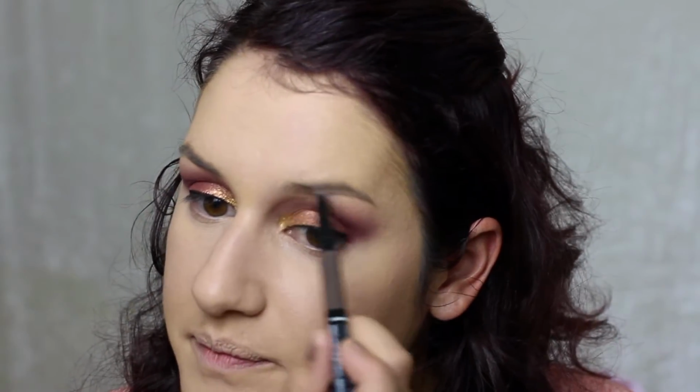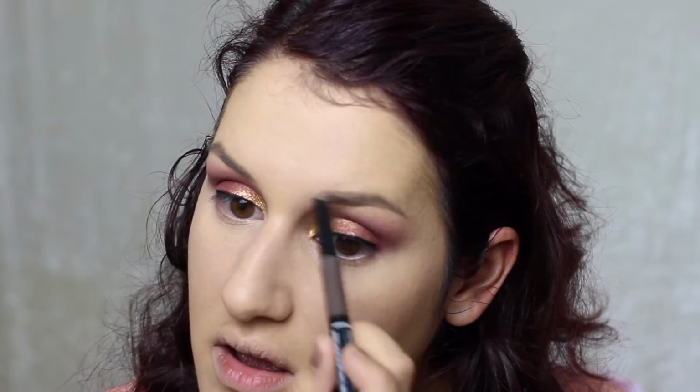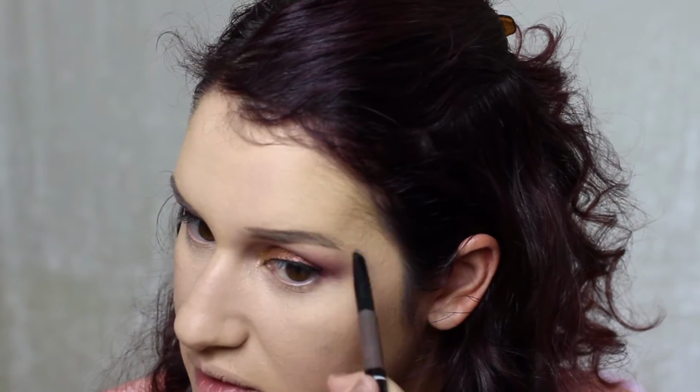Okay, I'm going to take this Makeup Forever one. I got this pencil and the spoolie on the end broke off, and it really pissed me off because this was a good pencil that had a really good spoolie on the other side. I tried to stick it back in there, but it just kept popping out. So, there goes that. I just have to pull for a different spoolie, which is inconvenient, but not the end of the world.